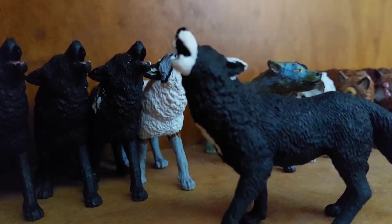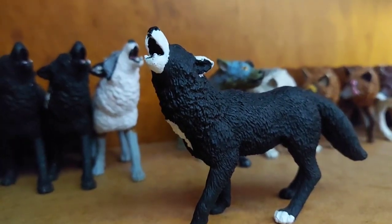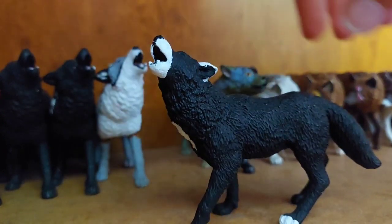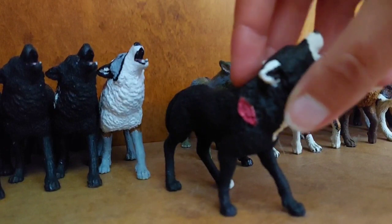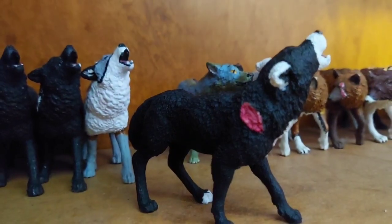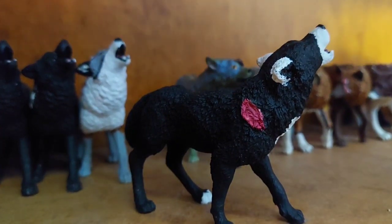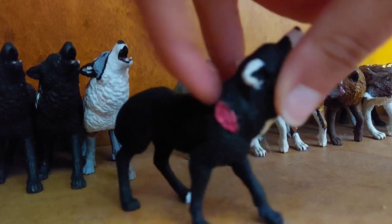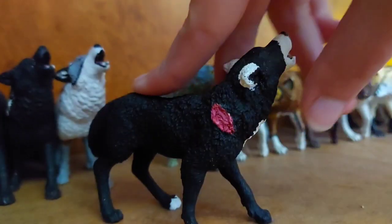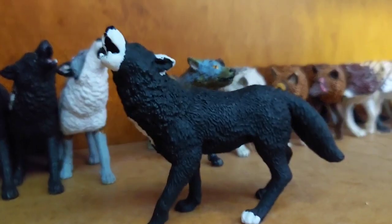And the next one, this girl. Always forget her name. Her name is Katana. She has a brother and a sister that I didn't make yet, but I'll probably make them sometime in the future. She was originally going to be a resculpt. Right here is where I started to cut into her neck to cut it off. But basically the tip of my razor blade snapped and got stuck in her neck. I was able to get it out, but I decided I didn't want her to be a resculpt anymore. So I just made it a scar, her destroyed neck right there. It worked out, and I kind of like her better like this rather than being a resculpt.